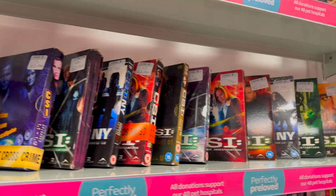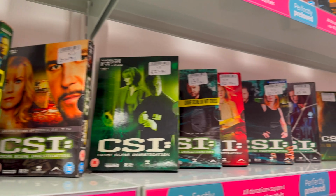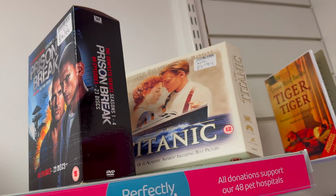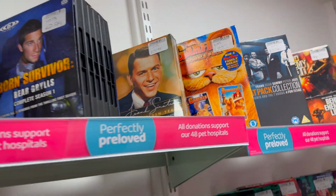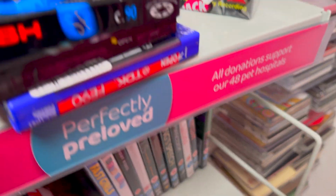Over on the other side though, we've got some CSI, so tons of box sets of CSI if this is something you are interested in. Loads to choose from. And then up on the top then we've got some more box sets, a little Titanic one there, which is pretty unique and pretty cool. We've got some Prison Break, some House, not to mention some Garfield there. Yeah, all the box sets along the top, some Magnificent 7, as well as loads of other things up there.